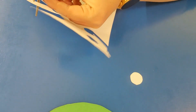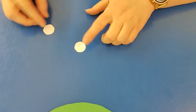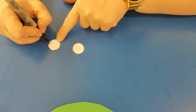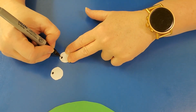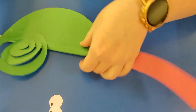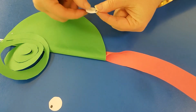And again, make sure you're being really careful. You don't want to accidentally cut your fingers. That would hurt. There we go. All right. So now we have our two eyeballs. And this is where the marker comes in, or the black pen. I'm going to make the pupils of his eyes. So there's one, and there's two. So now we're going to take our chameleon, and use our glue stick one more time, and we're going to glue the eyeballs onto our chameleon. So we're going to put one on this side.